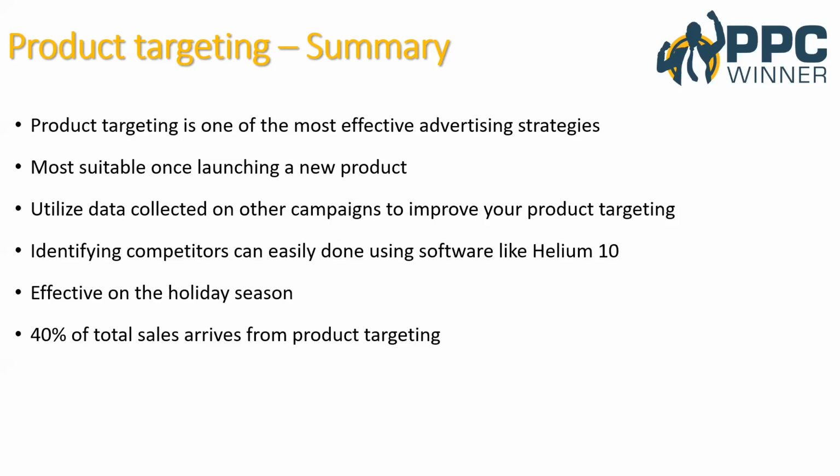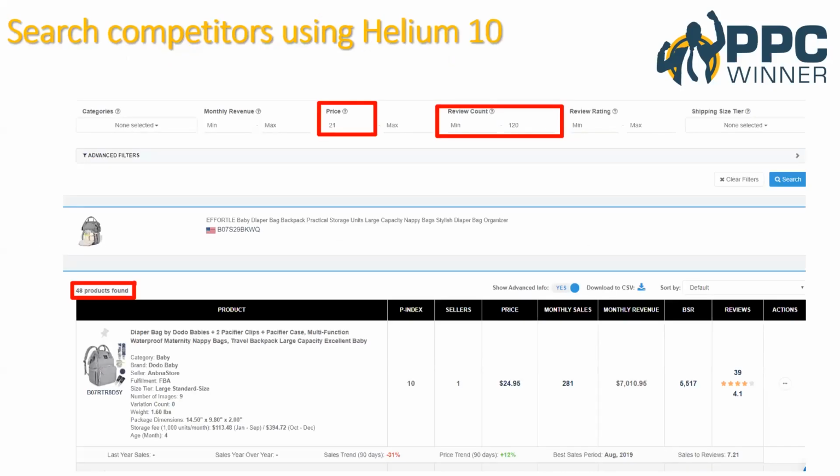Now, try to utilize the data collected on your campaigns to improve your product targeting. Download the advertising reports and understand which competitive assets your product is selling on. Utilize this information. You can also use other tactics, like using software like Helium 10 to identify relevant competitors. I will show you a screenshot from Helium 10. When you go into the Black Box, you can go to target and enter your asset. Then you can filter it with a specific price or minimum price and review counts. Then you get a report with the different products found. Over here you can find the relevant products or competitors that you can target for competitor advertising.